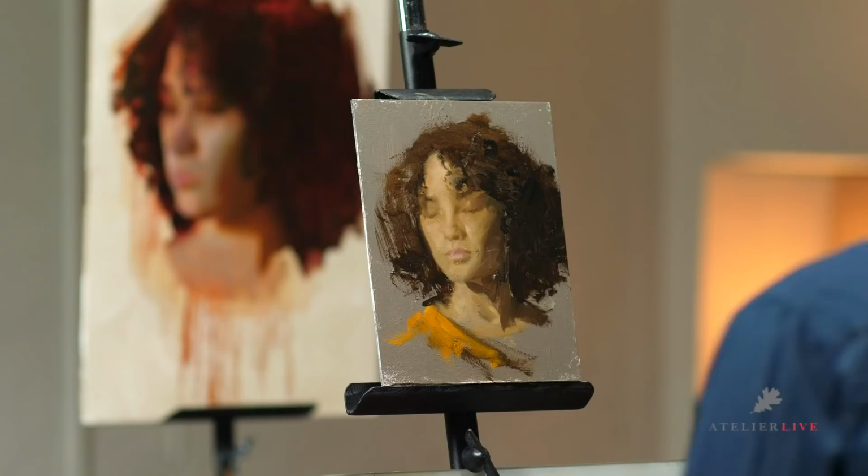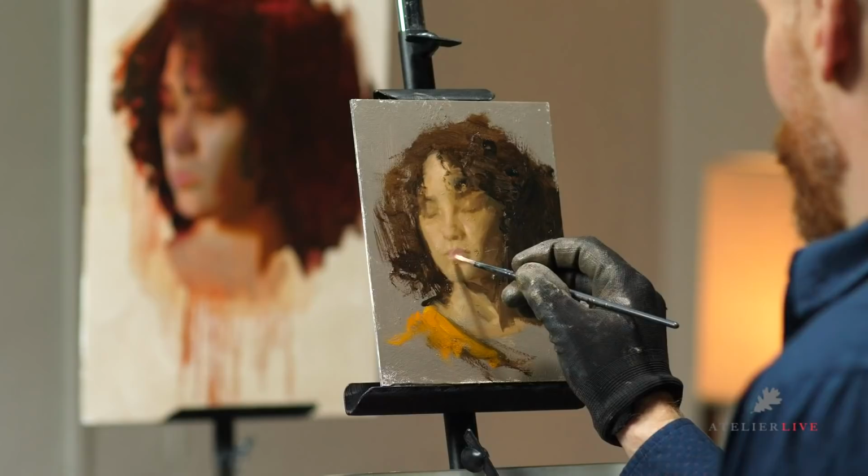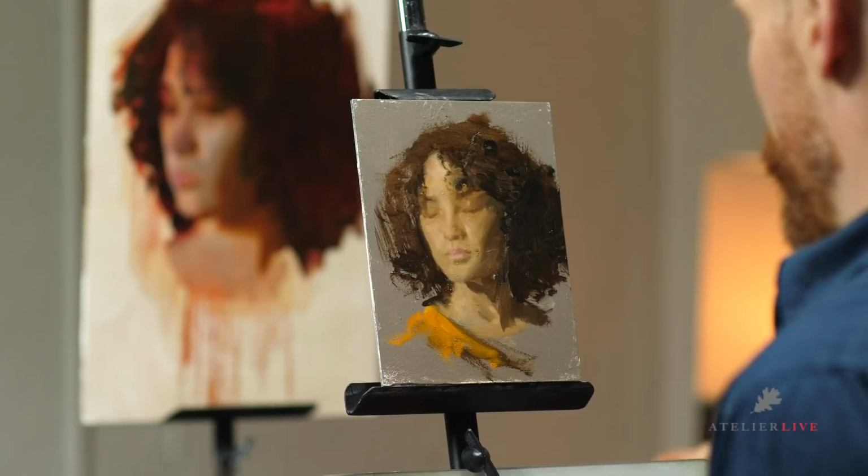So I'm trying to do more work ahead of the finished piece. Just to help. More planning. Mm-hmm. More planning. And I think that's something that the artists that I really admire do.